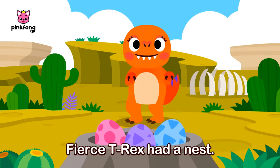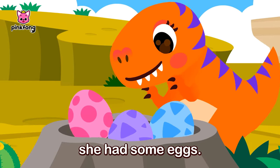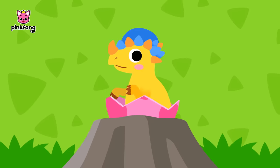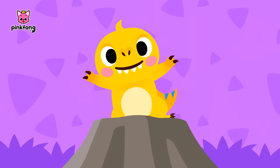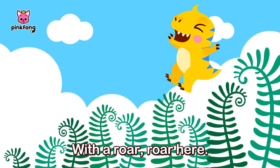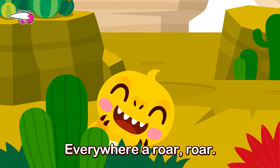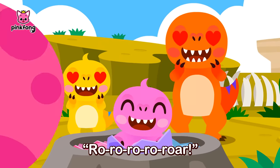T-Rex had a nest. Roar, roar, roar, roar, roar! And in that nest she had some eggs. Here, here, here! Is this a T-Rex baby? No, no! Then is this a T-Rex baby? Yes, yes, I'm here! With a roar, roar here and a roar, roar there. Here, roar, there, roar, everywhere, roar, roar! Roar. Here's T-Rex had a nest. Roar, roar, roar, roar, roar!